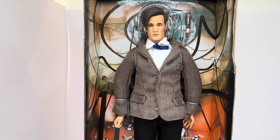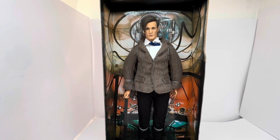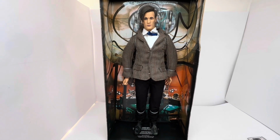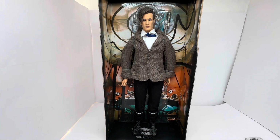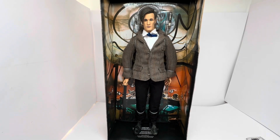Maybe just to take the strapping off, or some of the strapping off, because that's the only thing that I think ruins him being in there. And I'd obviously take the sonic screwdriver down and put that in his hand, but otherwise I would leave him standing and displayed inside that background, because he just looks so good. Yeah, really good figure again by Character Options. They really know how to make the action figures.